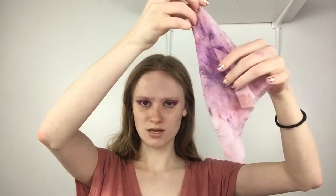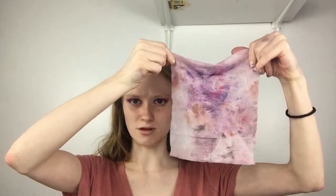And this is literally what my makeup remover wipe looks like from all that swatching and cleaning up my desk a little bit. I have a white vanity. That was the biggest mistake I ever made, having a white vanity with makeup.